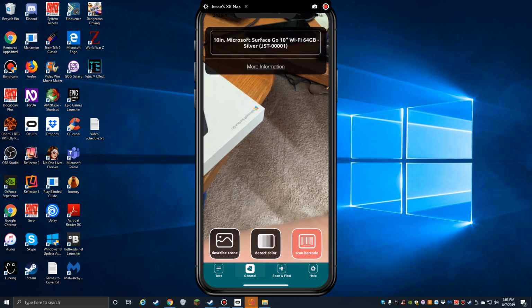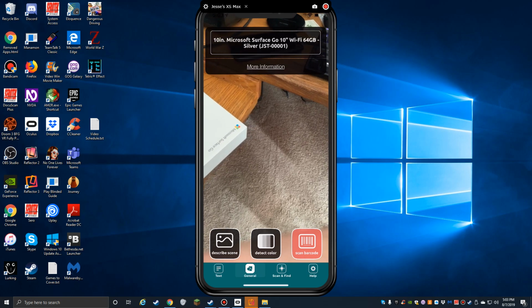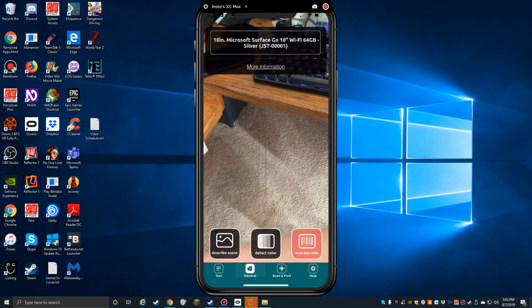And before you let me know in the comments, yeah, guess what? I know my desk is messy. Tell me something I don't know. Doing a whole bunch of stuff.